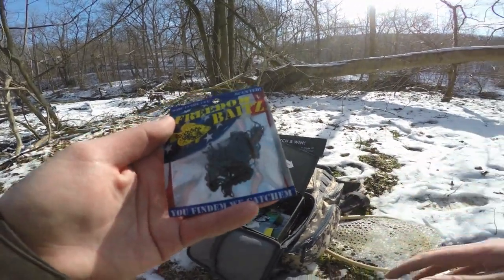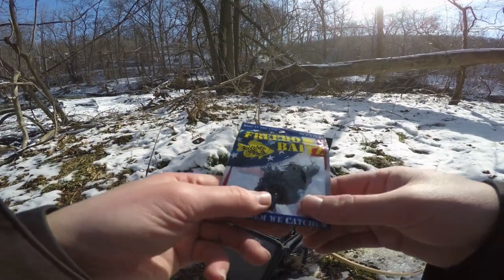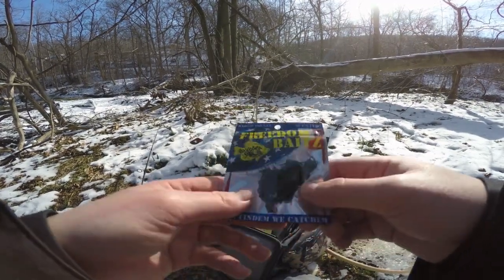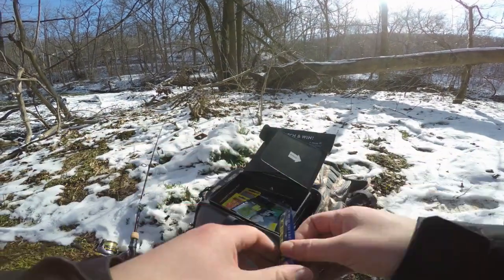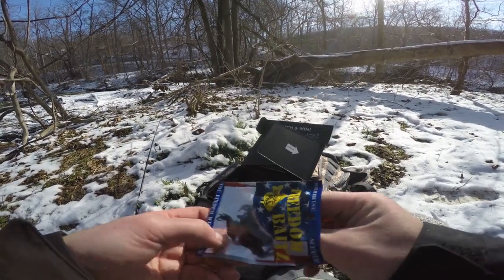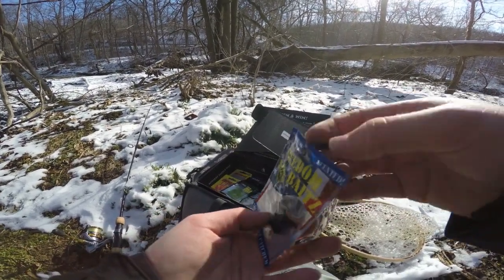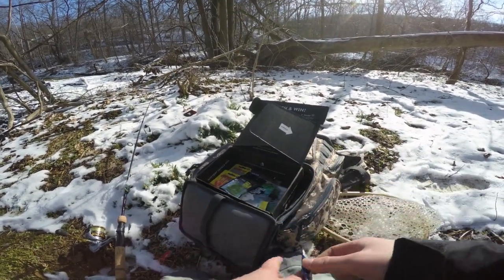Alright guys, the sun is now out. It's almost about 10 o'clock in the morning. I'm going to switch up my presentation to this Freedom Baits little creature bait here. I don't even know what to call it. It doesn't have a name of the bait, I believe. It's got little arms on it. I think this is going to work possibly slightly better than what I'm using now that it's a bit brighter outside. I'll probably end up keeping the same jig head. Let's see if that works.